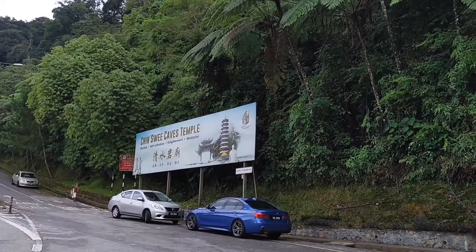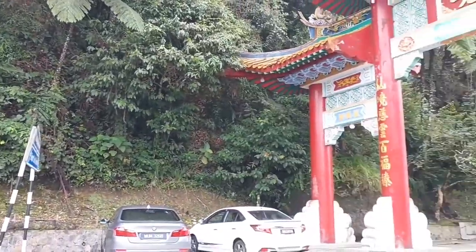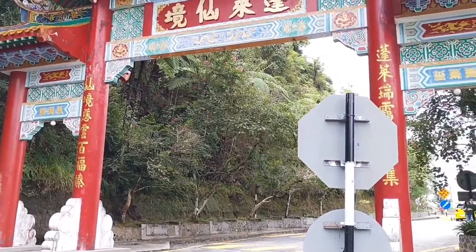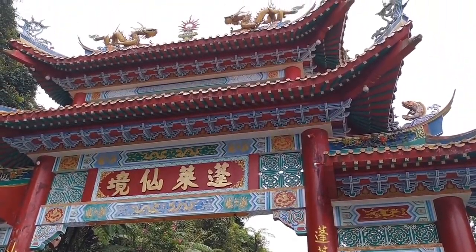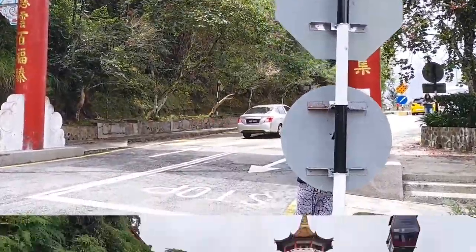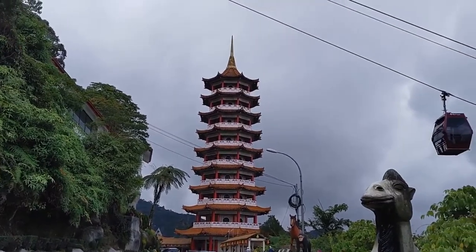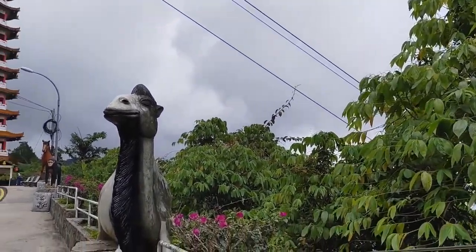Today we are at the Chin Swee Cave Temple. The Chin Swee Cave Temple is a Buddhist temple located in Genting Highlands. It's about 4,600 feet above sea level, and you will pass by this temple on your way up. You can reach this temple either by car or by taking the cable car.